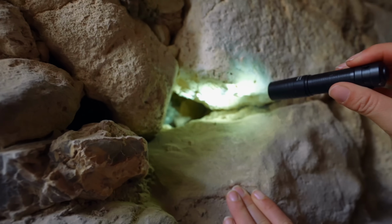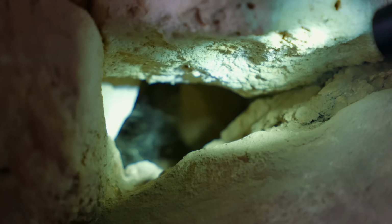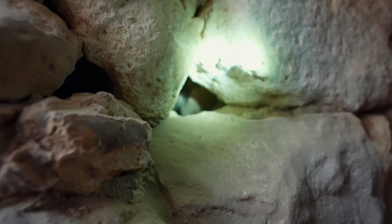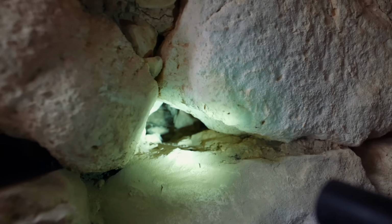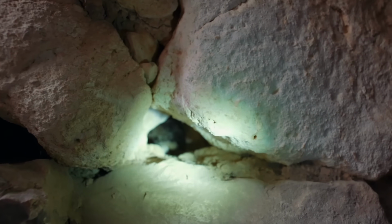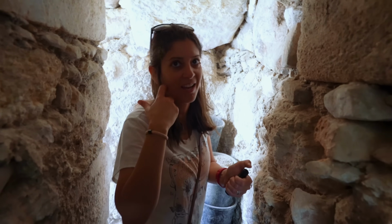Maybe this will be like what they found around the Dead Sea recently, because they put their hands into little holes and they found the Roman swords. Yeah. Maybe if I put my hand in. Be careful for the scorpions. You want to get some gold? Yeah. Despite my fears, this is incredible.